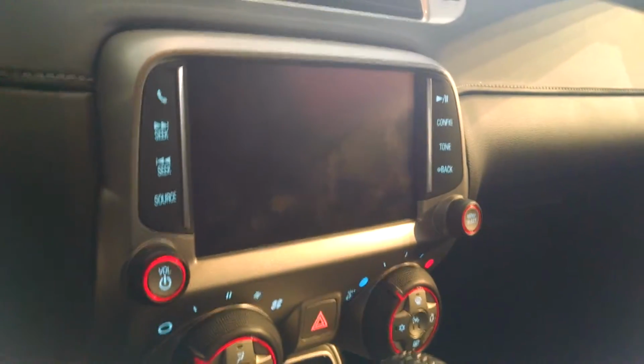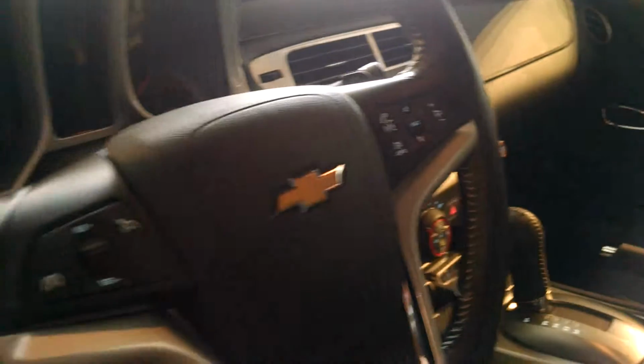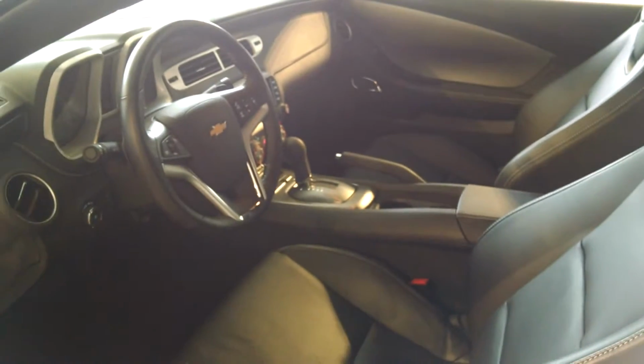That main screen there is going to be your backup camera, your audio interface, as well as some of your phone interface. Same thing with your mirror. You actually have hands-free calling available via OnStar through your mirror. It's incredible. A lot of technology in here. A lot of controls on the steering wheel to keep your hands on the wheel where they belong. And please notice this also has the upgraded Boston audio.